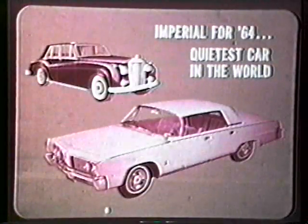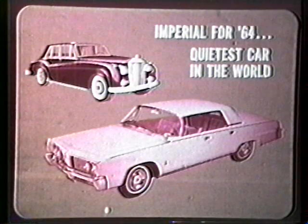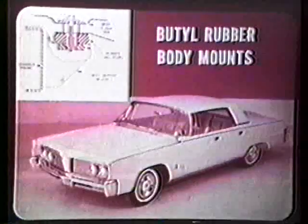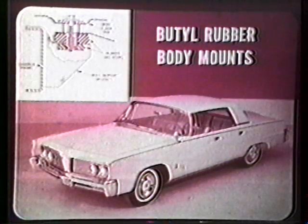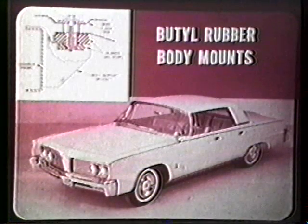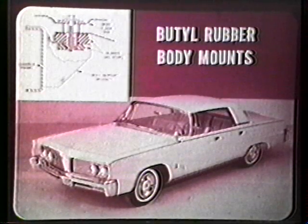The Incomparable Imperial is the quietest car in the world. Yes, even more quiet than the most expensive cars that Europe has to offer. One reason for Imperial quietness is a new feature in assembly. The body is bolted to the frame through new butyl rubber body mounts that isolate road noise and vibration. To further silence the '64 Imperial, 235 pounds of sound-deadening and insulating materials are used.